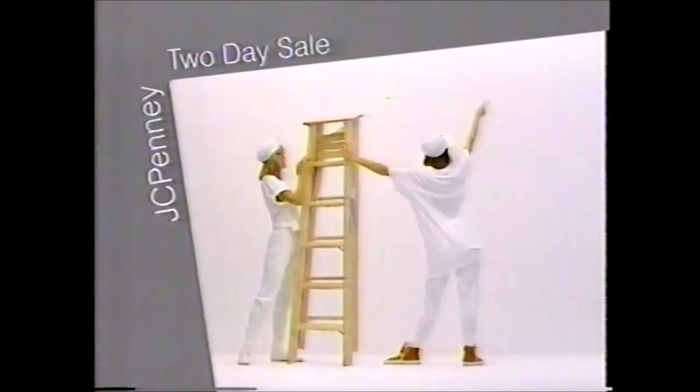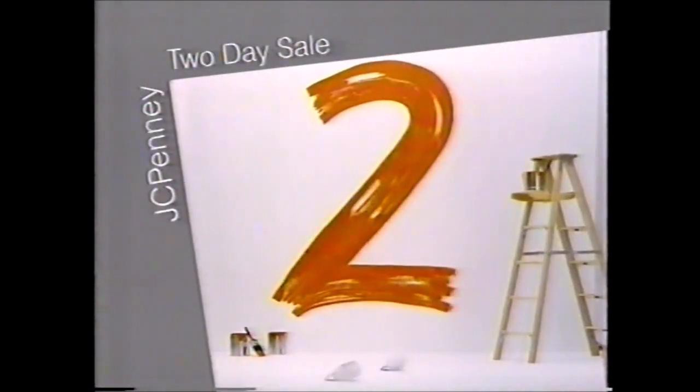There's something exciting going on this Friday and Saturday at JCPenney, the 2-day sale. Two big days to save throughout the store. The 2-day sale this Friday and Saturday. JCPenney.